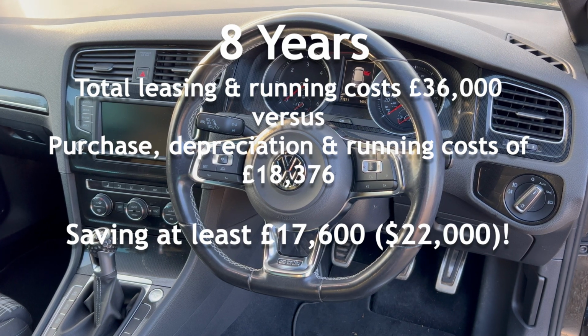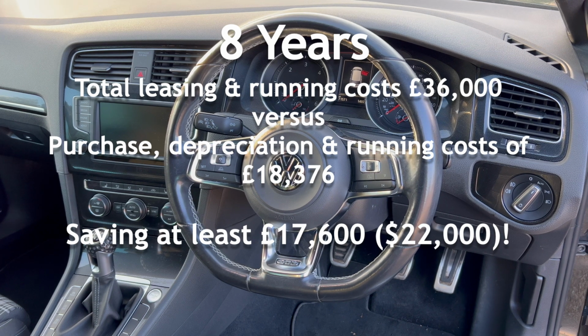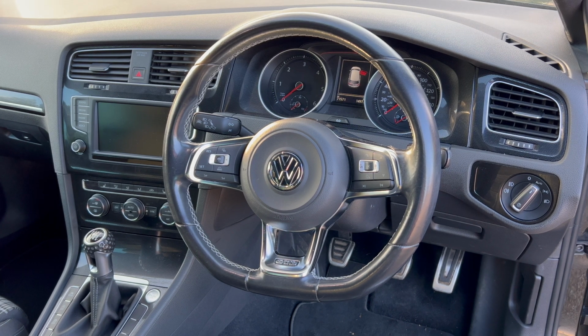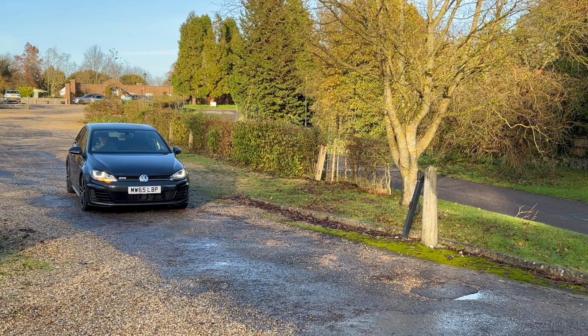This is obviously helped by the fact that I've kept my car for longer than I expected to. And if I cashed in and actually sold my GTD, I might also have as much as £10,000 to add to this saving. Even if I am a few £1,000s out, I think we can see that I definitely made the right choice, albeit not intentional at the time.